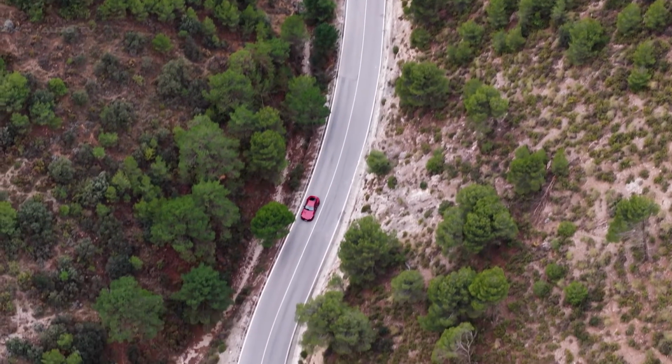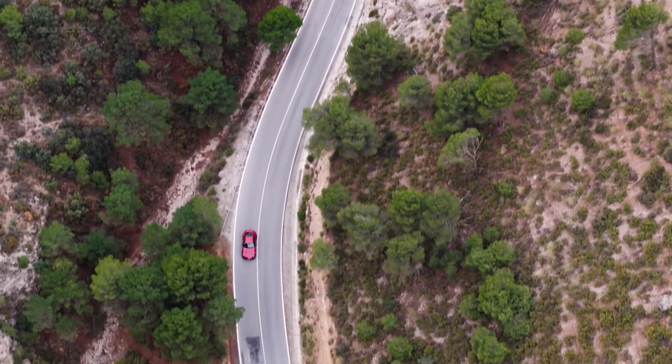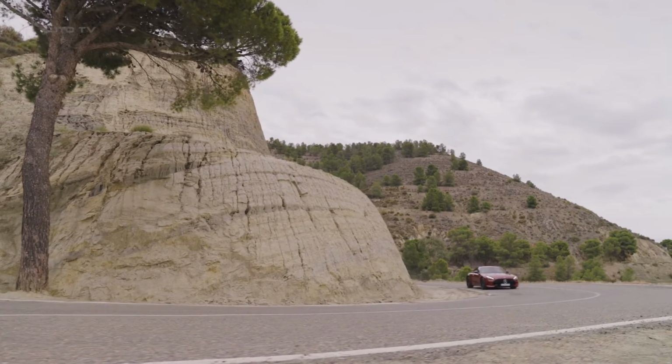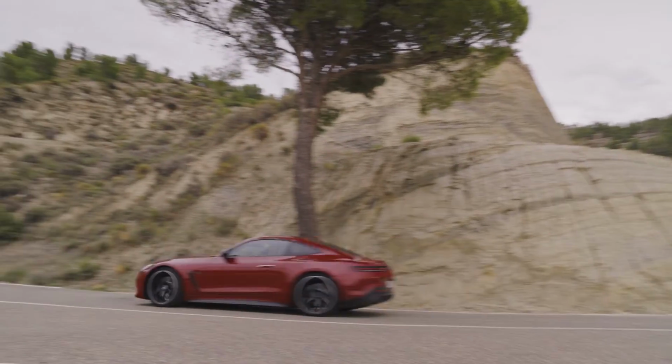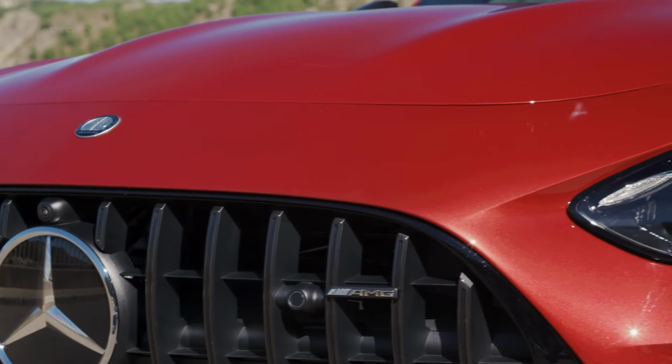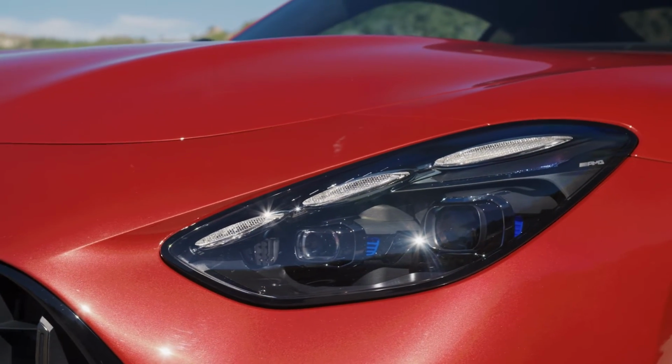Starting at $162,900, the AMG GT Coupe is anything but an unobtainium halo car. Instead, it delivers real-world supercar excitement at a relative bargain. For those seeking the pinnacle of driving dynamics in a stylish coupe, the AMG GT beckons.